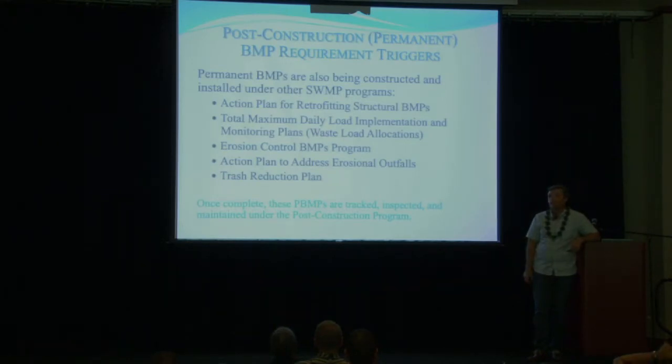And then the trash reduction plan. As of 2016, DOT Highways is implementing their trash reduction plan, so a lot of our permanent BMPs are geared toward reducing the trash loads. And then once all these permanent BMPs are complete, they're tracked and inspected and maintained ongoing under our post-construction program.